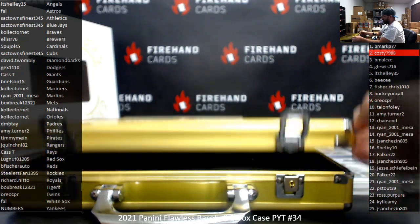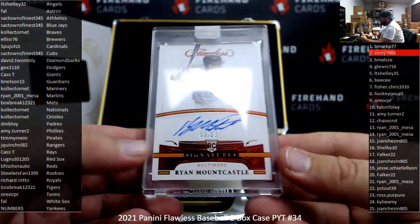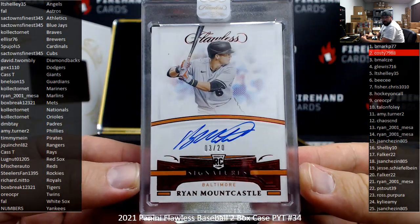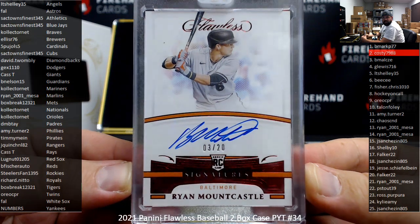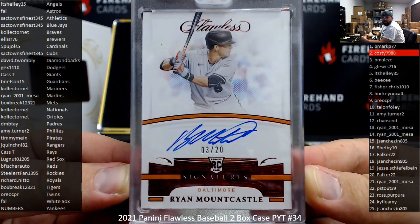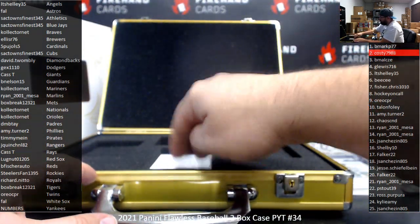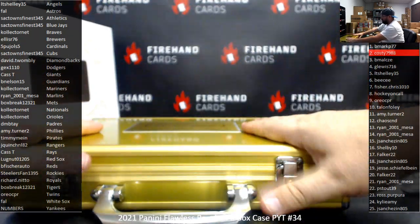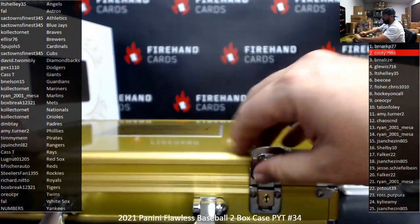All right, last autograph is a pretty nice one. Got a red foil rookie signatures, Ryan Mountcastle for the Orioles. Going to Collector Net. There you go. All right, guys, that's both boxes. Second box was claimed by Sacktown. Kylie, I'll try to make sure to remember that you requested a case for the empty briefcase for next time I do one of these, and I'll get one to you.